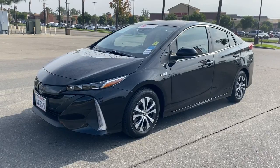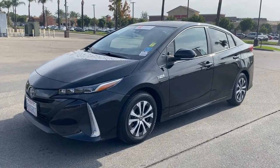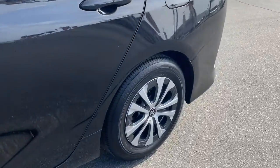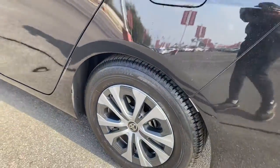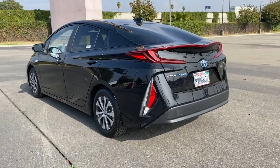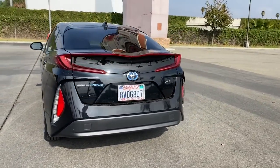You'll have love at first sight with the 2021 Toyota Prius Prime. This vehicle still has fewer than 10,000 miles on the clock, so it won't last long. This Prius Prime takes hybrid efficiency to the next level by adding plug-in electric technology.